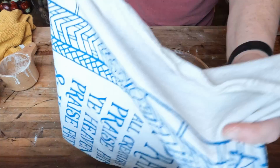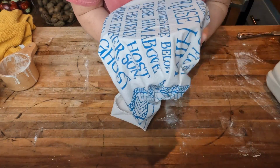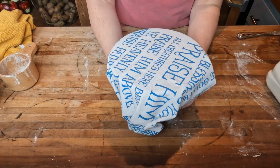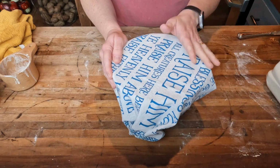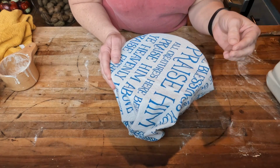Okay, so I'm gonna lay that right there, get my towel, and cover it, put it in a warm spot, as warm as I can get, and allow it to rise for about 4 hours. So if you're having the hot dogs tonight, you need to be doing this in the morning, or alternatively, you can do it the night before or the day before.